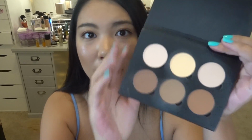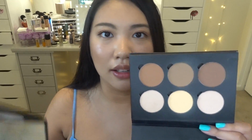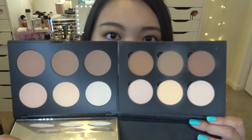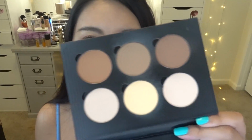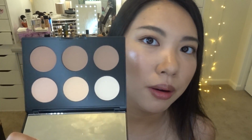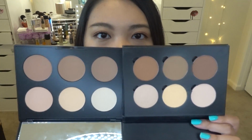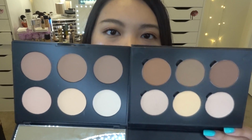And inside here are the shades. Look how similar. Let me hold it up for you guys. This is Anastasia and this is MAC. Oh my goodness, they're really similar. But one thing I noticed is that Anastasia is refillable, see, with all the little refillable gaps. But MAC, I don't think so. I think it might be really hard to refill, to be honest, so that I don't really like. But in terms of the colors, they're so similar.